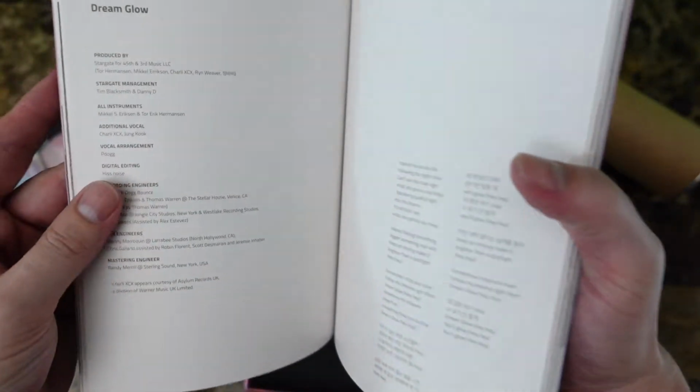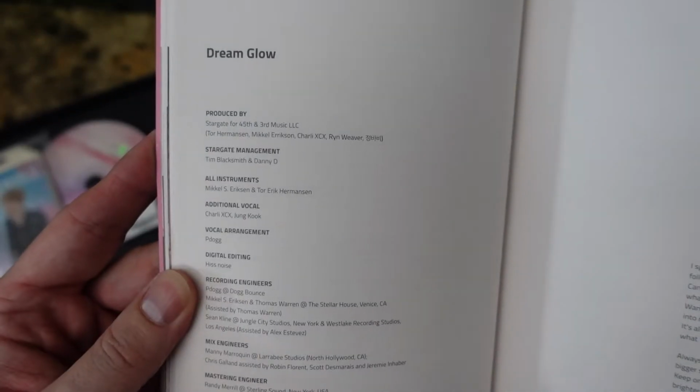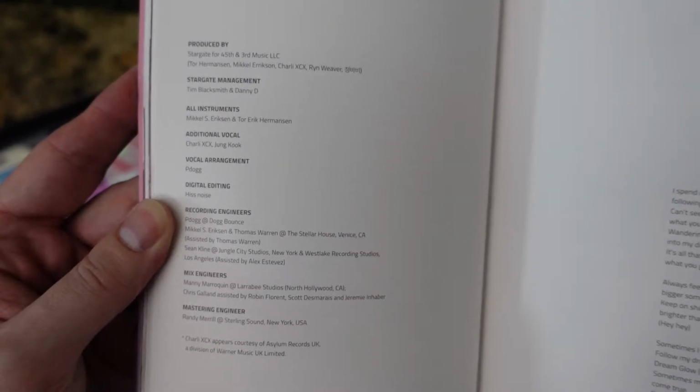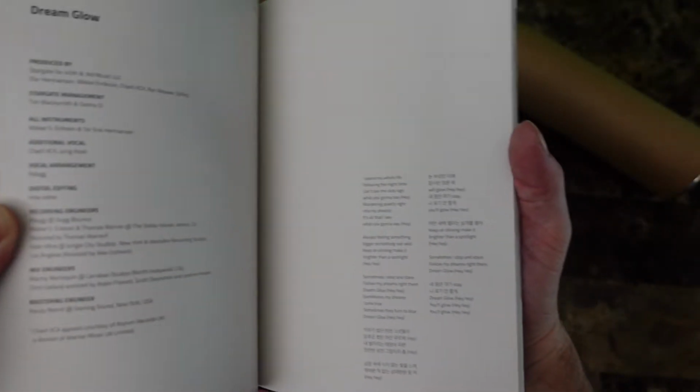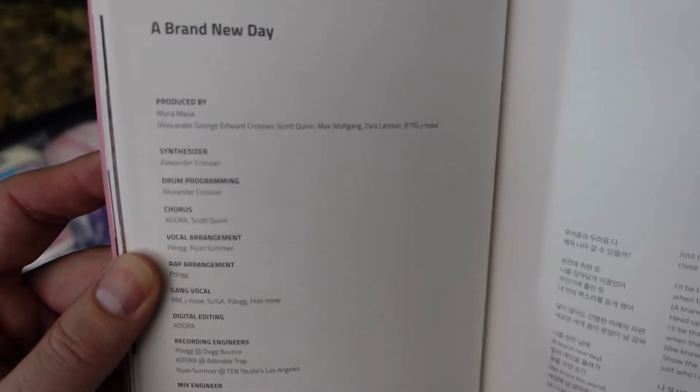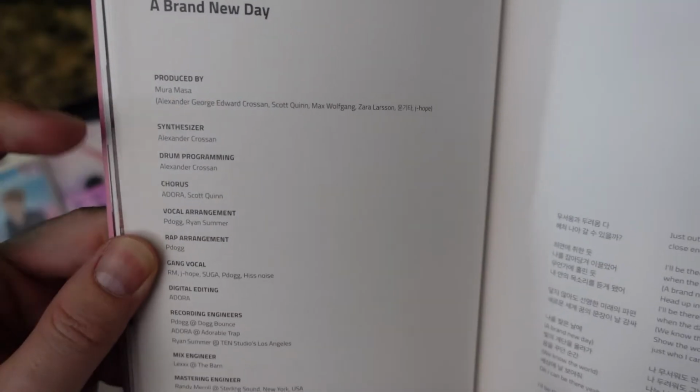I just listened to Heartbeat the other day, actually. I like to just put it all on. Dream Glow is really good, too. P-Dog, of course, all over that one. It's usually how it goes. When I listen to a song, I go, wow, that song is amazing. Without fail, P-Dog's usually all over it. Yep, P-Dog on the arrangements. Usually P-Dog's the recording engineer, but usually he's producing it, too. A lot of my favorites, anyway.